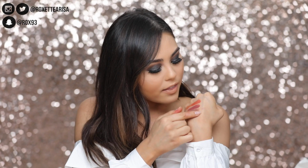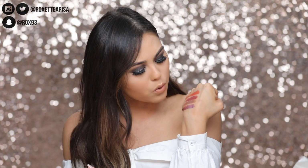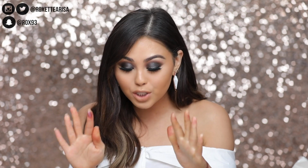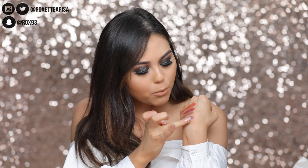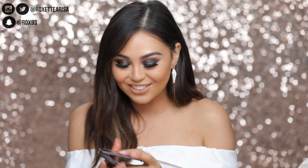But this purple down here was everything when I saw it online, and that's what sold me on this palette. Yeah, that is gorgeous. It almost has a slight duochrome effect to it. I feel like it just shines so beautifully in the light, and I knew it was gonna do that from the online swatches. And the other more neutral shades inside of this palette are so beautiful as well. I'm so impressed and so excited to try these out.